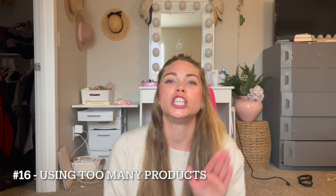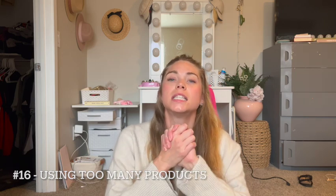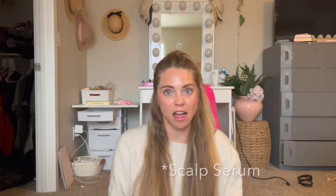Last but not least is using too many products, okay? Simple is better and less is more when it comes to anything. Makeup, skincare, and hair care, okay? So really all you need, and this is what I have, okay? I have a shampoo, a conditioner / mask. Sometimes I will also use a bond repair leave-in, a leave-in conditioner, a hair oil, and a scalp oil. That is at most of what I use.